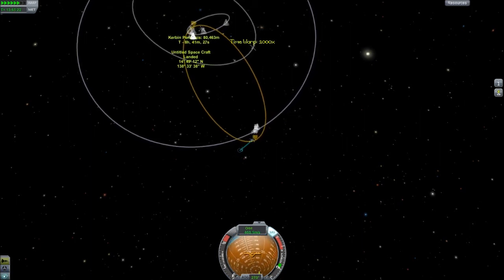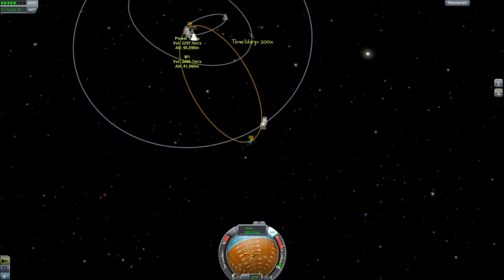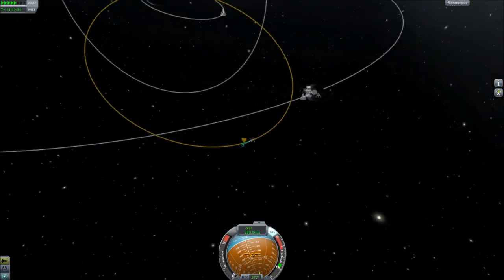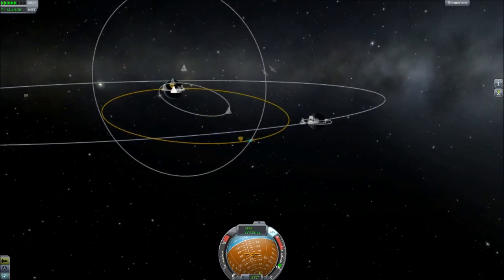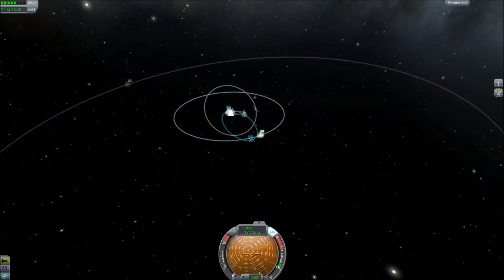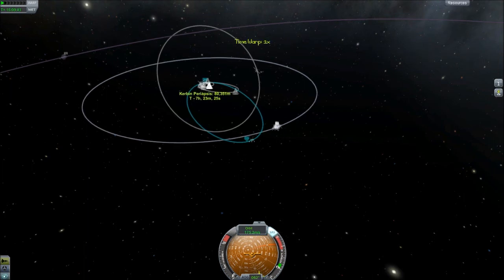Because I want to make a few air-braking passes, because I do not trust these chairs to keep a Kerbal in place. During the testing, there were some incidents, I'll tell you, and they might happen again if we don't get this just so. Let's save that number so it keeps showing up. Also, we need to time warp down.